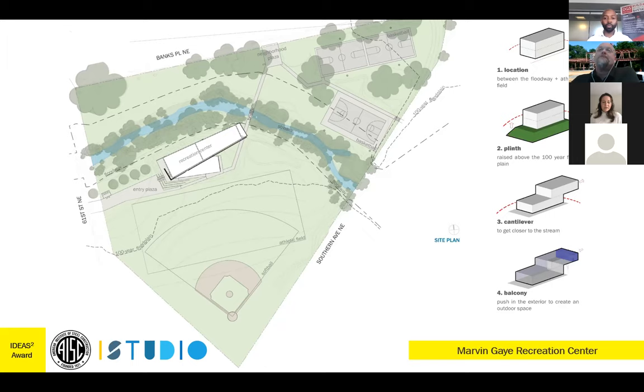So what does this mean? It meant we had a lot of existing site conditions that were important to the community, as well as environmental factors that really gave us the challenge for where to locate this building. You can see the diagrams on the right-hand side of this page, a cartoon sketch, if you will, of our thought process. So number one is, find a compact two-story building and tuck it as close to that floodway as possible without actually touching the floodway.